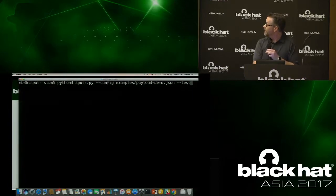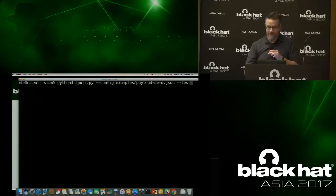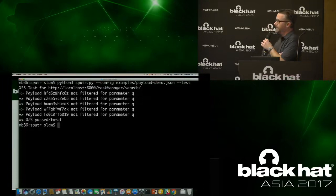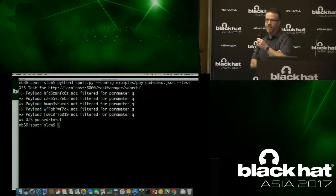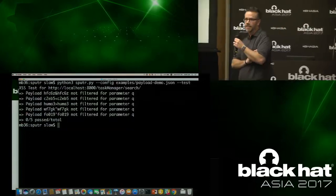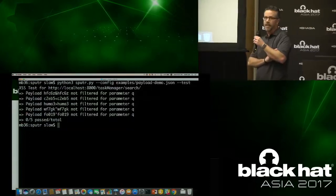All right, so I got a payload demo here. That's about as good as I'm going to get right now. This one's just easy to actually identify. In this case, I've only got 5 of those payloads that I'm loading up, right? I've distilled down the characters to something that's interesting to me, at least for this application.